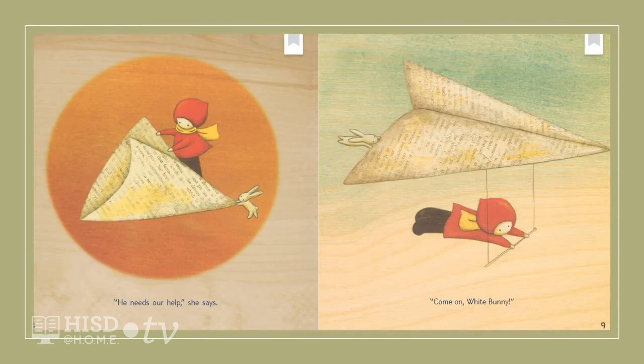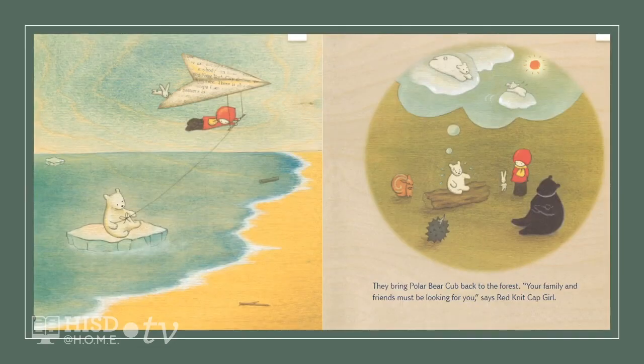He needs our help, she says. Come on, white bunny. They bring the polar bear cub back to the forest. Your family and friends must be looking for you, says Red Knit Cap Girl.